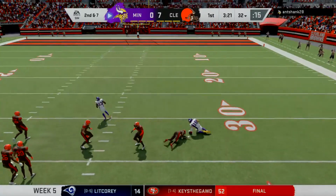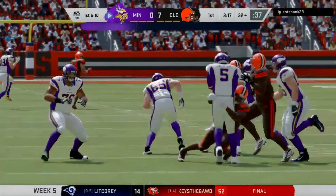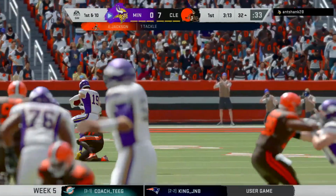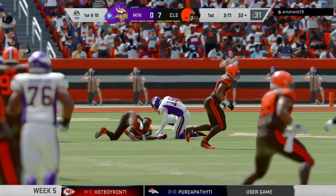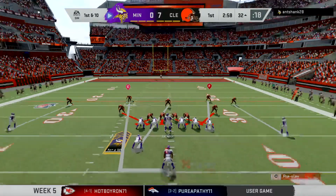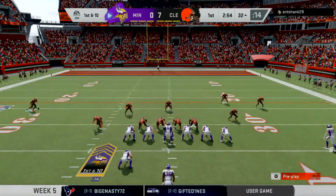It got his man complete. And he takes this one down almost all the way to the 30. It's a gain of 35. But we spent a lot of time exalting the offensive masterminds in this game, right? They draw up these beautiful plays. They look so perfect up on the board. But occasionally, sometimes you just say, throw it up and let him go get it.